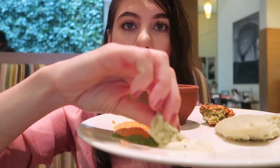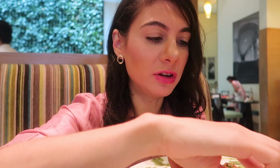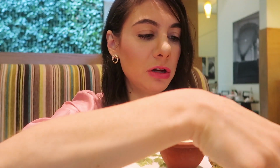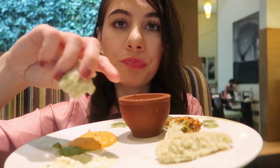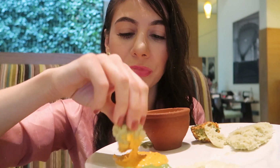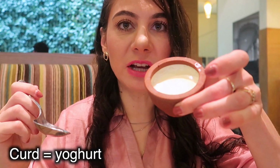Then the pudina idli, so the mint idli. And let's try it with the coconut chutney over here. The idli is super fluffy, but I can't taste any mint, I have to say. Okay, I really can't taste any mint. I don't mind. It's a good idli. It's nice and fluffy, warm. Let me try it with the peanut chutney, my favorite. I need to have some of that set curd first.